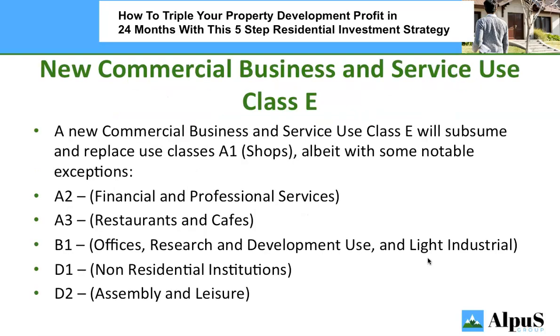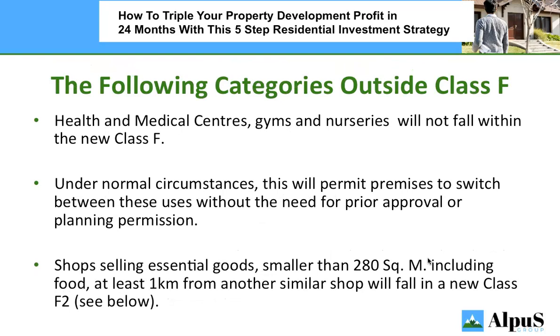There's to be a new commercial, business and service use Class E, which will subsume and replace existing classes A1 shops, albeit with some notable exceptions, A2 financial and professional services, A3 restaurants and cafes, B1 offices, research and development use and light industrial, D1 non-residential institutions, D2 assembly and leisure. The following categories are outside Class E: health and medical centres, gyms and nurseries will not fall within.